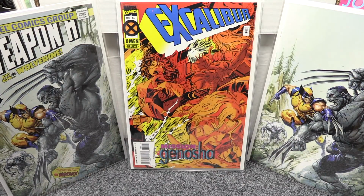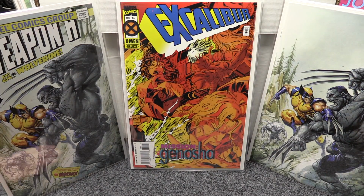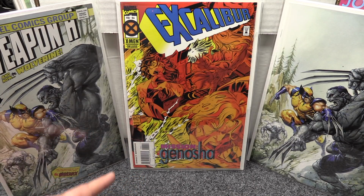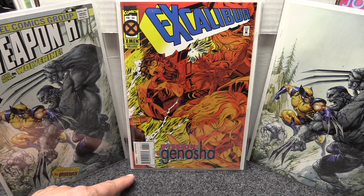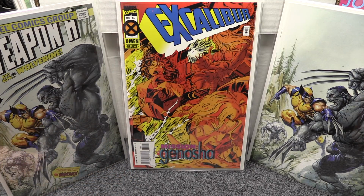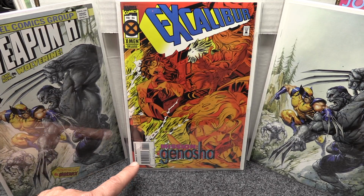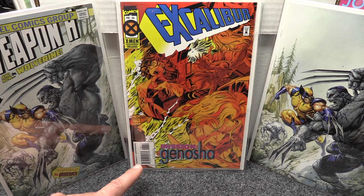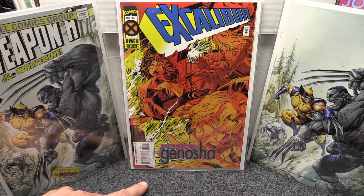This next one I'm going to show you here, my good friend Gino Bonino sent me a text today to look out for this book. So when I was at my shop, I was digging through the bins and I found a copy of it. It's Excalibur #86. It's in really nice shape too, like a near mint copy. Surprise! I got it for $2 Canadian, so that's probably like 10 cents American. But it's the first appearance of, I want to make sure I give you the right name, Peter Wisdom. He's a British mutant, and he's going to be appearing in the Deadpool 2 movie. So his first appearance is in this book.